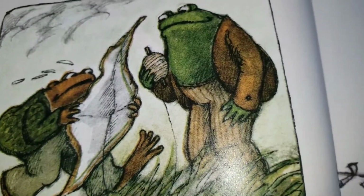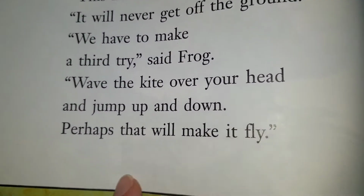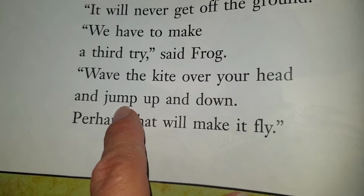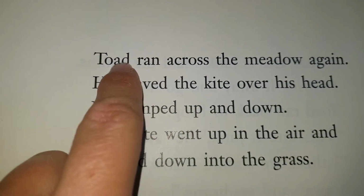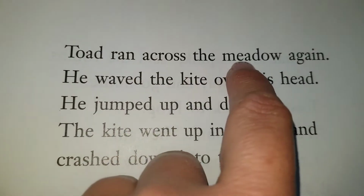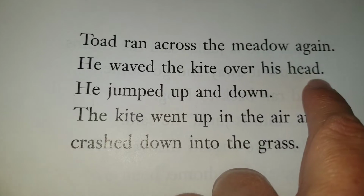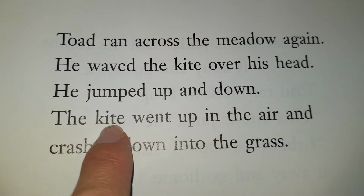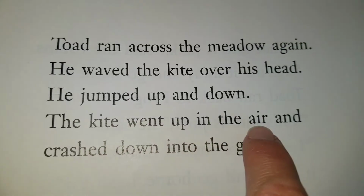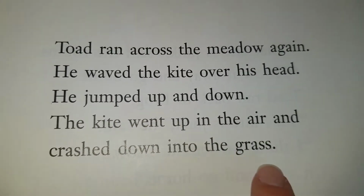Just let's try something new. So besides running and waving the kite, now the Toad is gonna try jumping up and down. Let's see. It says Toad ran across the meadow again. He waved the kite over his head. He jumped up and down. The kite went up in the air and crashed down into the grass.